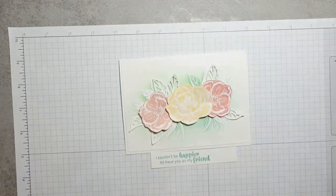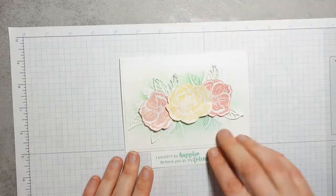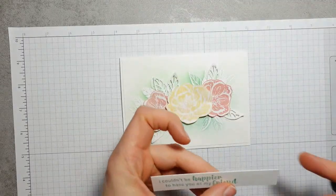Always chuffed with myself when it actually is straight. Who else does that? Yeah, get me. I've stamped a sentiment straight.